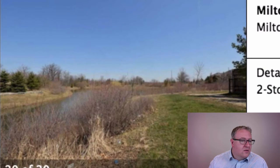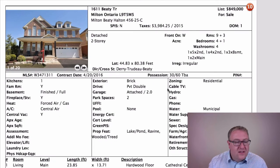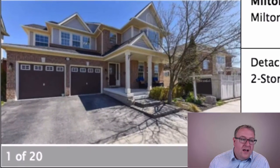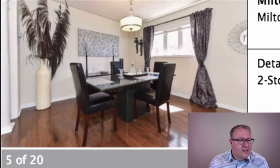So there's one on Earl Crescent that just sold, same model as this, a little bit further south, and it sold for, let's just say high eights. So this one at $850, I think it's going to do well. 649 Trudeau, about 200 square feet bigger than Beatty, at 2,625 square feet. I think it's called a Sutherland model.